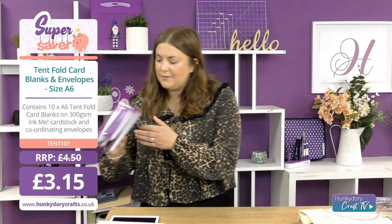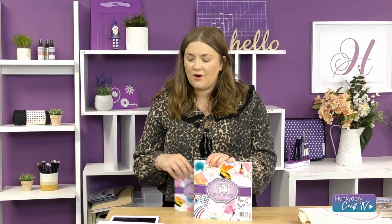Then we've got some essentials. So we have some fun things coming next week, and you might need a really nice base for maybe colouring, maybe stamping, and these come in super handy for that. So we're going to start off with your 8x8 Ink Me Essential Card Block.